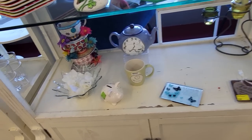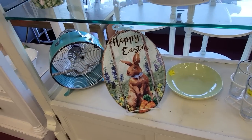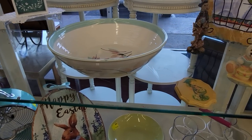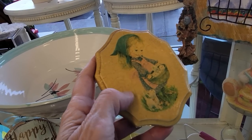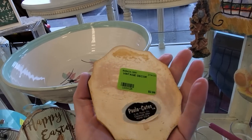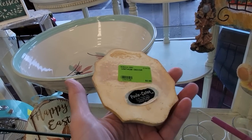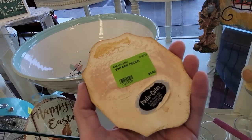I find things that are just cool, things that I would normally buy at any thrift store that I would shop at, and I put them in the Whatnot sale, including this cute little girl with kittens. Now she is a Paula, cute. She is vintage, not super highly valuable. Somebody asked me last week if I could please show the price tags on things.